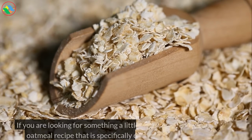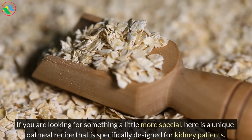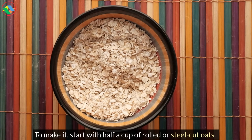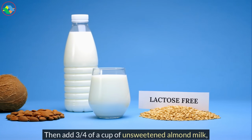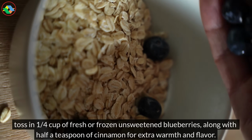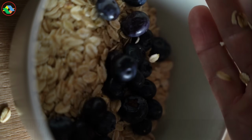If you are looking for something a little more special, here is a unique oatmeal recipe that is specifically designed for kidney patients. To make it, start with half a cup of rolled or steel-cut oats. Then add 3/4 of a cup of unsweetened almond milk, toss in a 1/4 cup of fresh or frozen unsweetened blueberries, along with half a teaspoon of cinnamon for extra warmth and flavor.